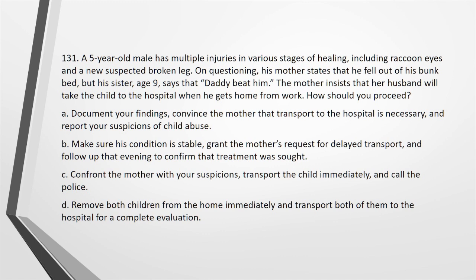A. Document your findings, convince the mother that transport to the hospital is necessary, and report your suspicions of child abuse. B. Make sure his condition is stable, grant the mother's request for delayed transport, and follow up that evening to confirm that treatment was sought. C. Confront the mother with your suspicions, transport the child immediately, and call the police.